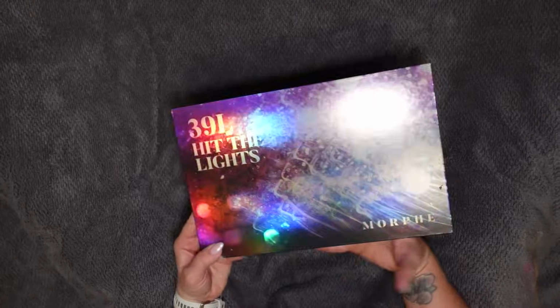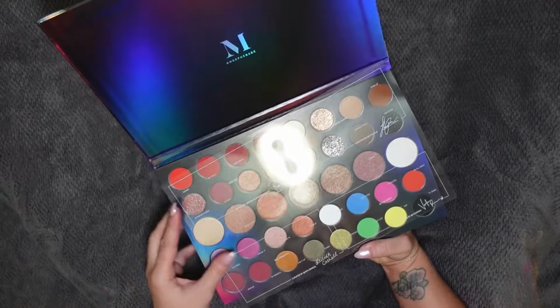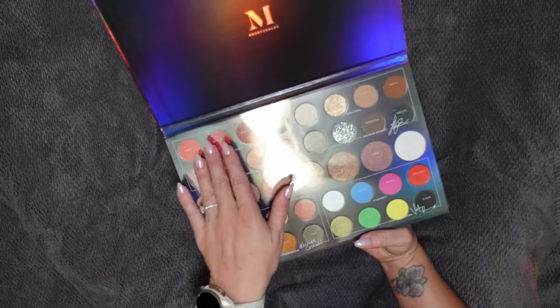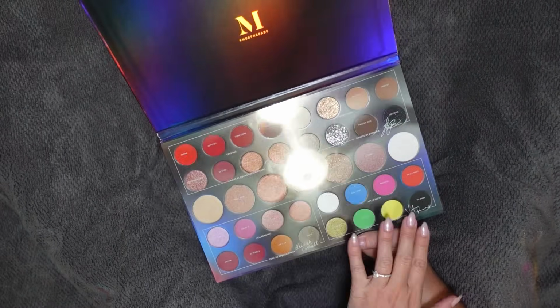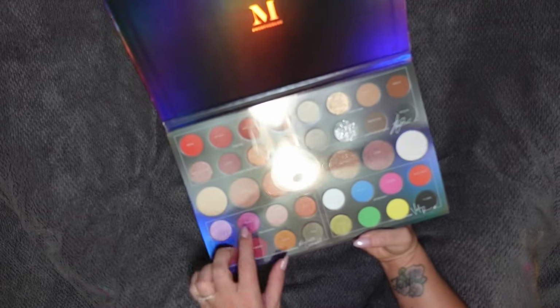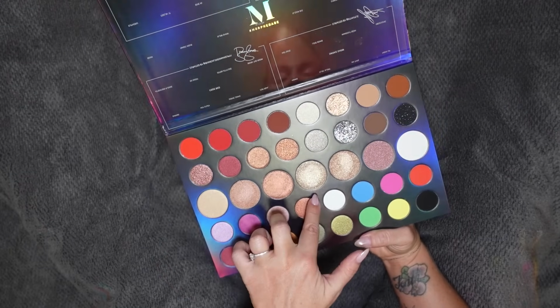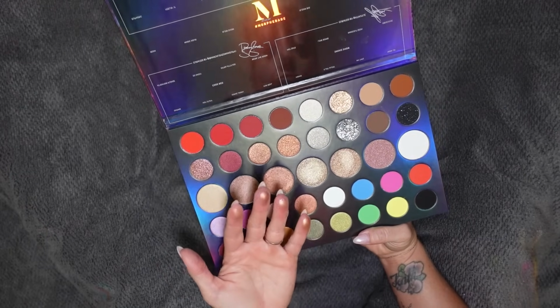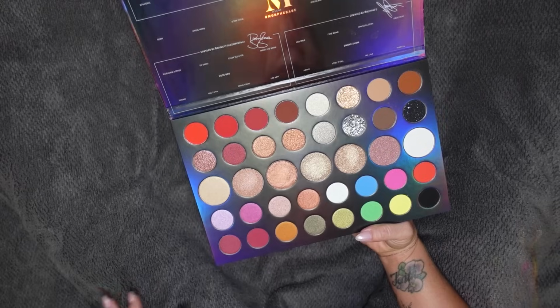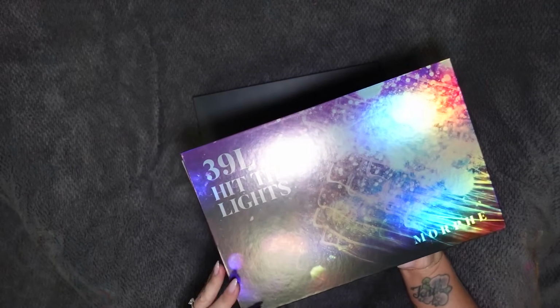39L, Hit the Lights. Ooh, okay, so this was a collaboration between 4 different people. So you've got the red tones, you've got the neutral tones, you've got the vibrant neons, a little bit warmer and pinky tones, and then all the shimmers in the middle. Really gorgeous. I use this one quite a bit. Really pretty. I just don't know that I need to keep this. I think I'm gonna get rid of this one because I kept the other two. I'm sure I have someone that would love to have this one.